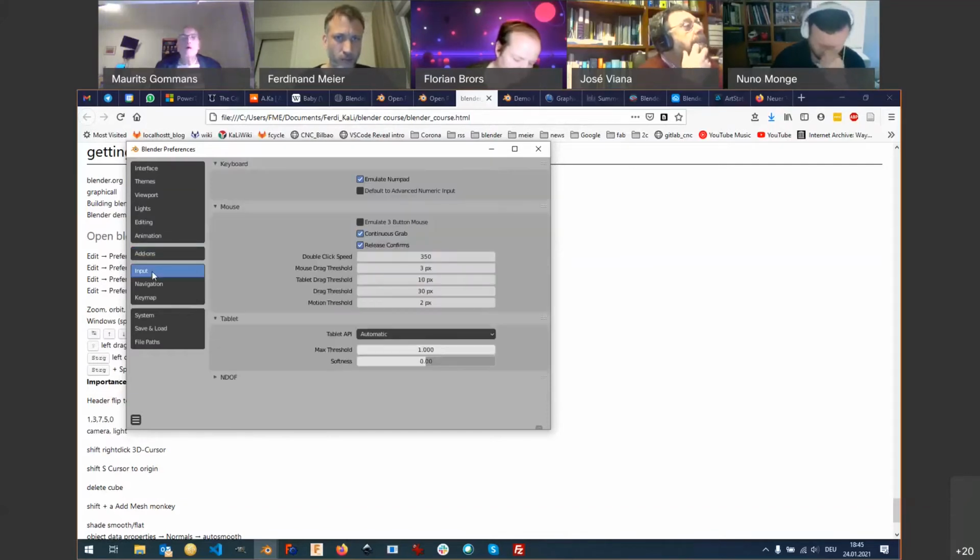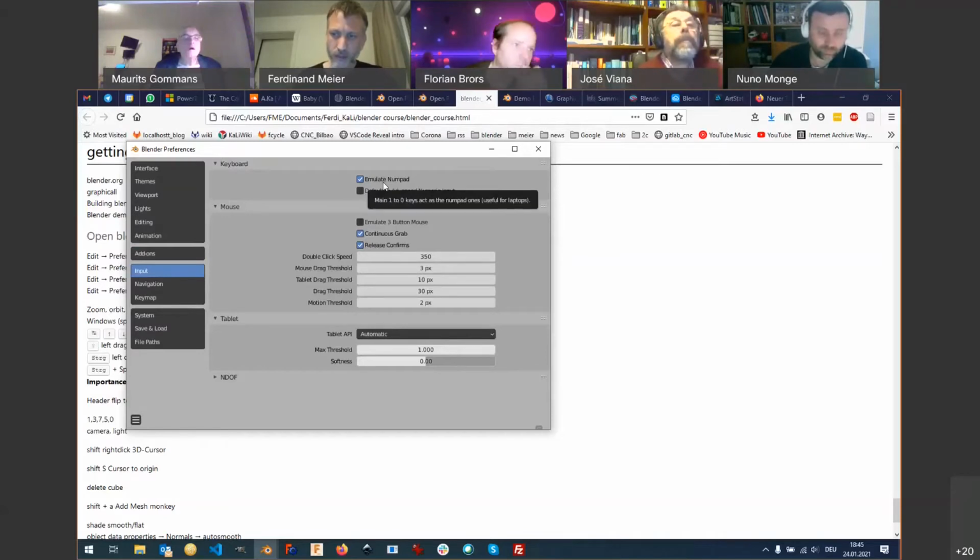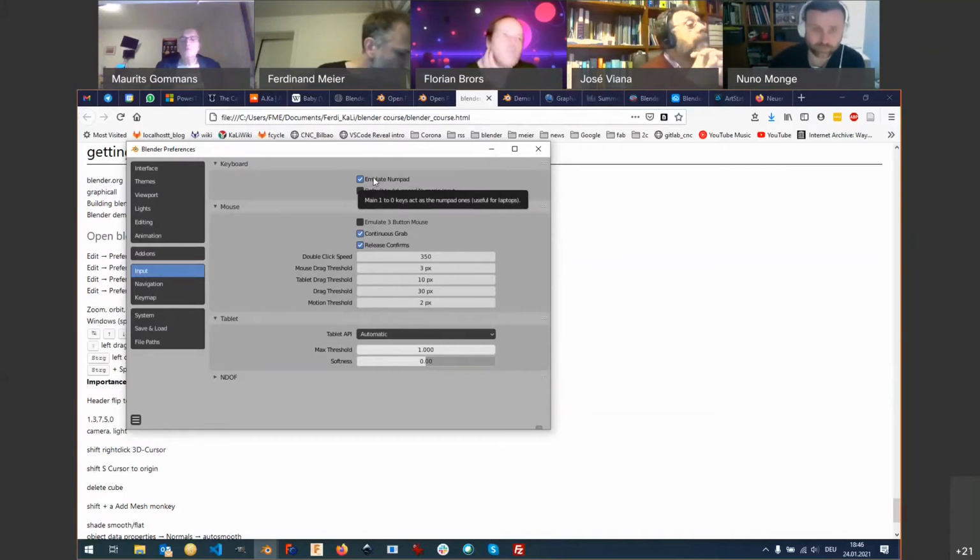And then in input, right now I'm using a laptop which doesn't have the numpad. The numpad is the part of your keyboard on the right side where you have all the numbers and plus and minus and some page up, page down. But if you're on a laptop, you might not have the numpad. So I would ask you to check this one if you don't have a numpad. If you have a numpad, uncheck this one.